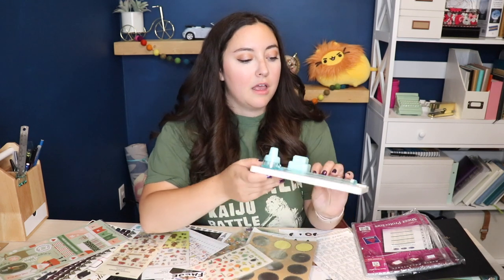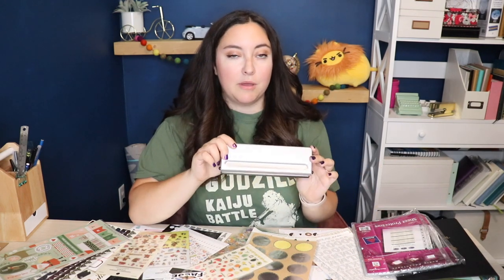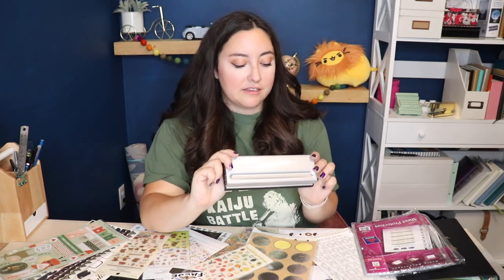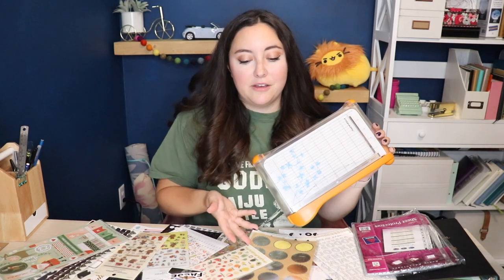I'm going to use this tab punch board to make my own tab dividers to my specifications, and then I'm going to be able to hole punch them with this special A5 sized hole punch that does 7 holes at once. I also have my paper cutter to cut the cardstock to the correct size for the tabs. And then the rest is just all stickers. So the first step is I'm going to kind of organize my stickers into categories, because right now they're just all out in front of me.